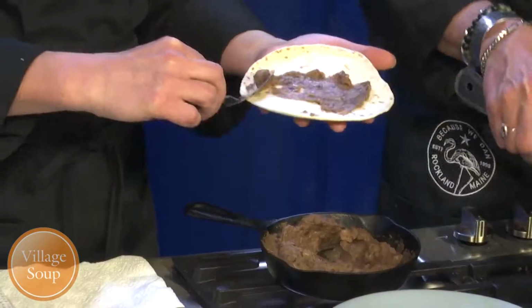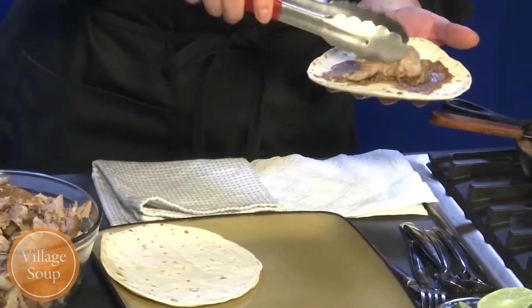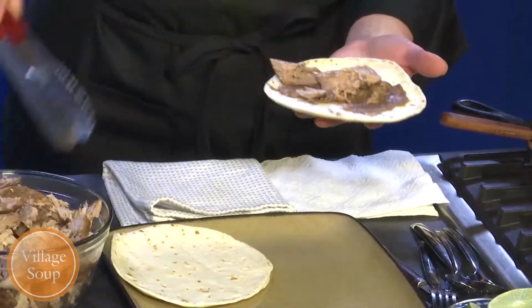What I'm going to do today is add a little bit of black beans just to the base of my tortilla. And then I'm going to put in some of this beautiful pork that we just cooked a little bit earlier, our shredded little bits of meat, our carnitas. Oh, itas like small and carne, beef. Yeah. Okay, got it.